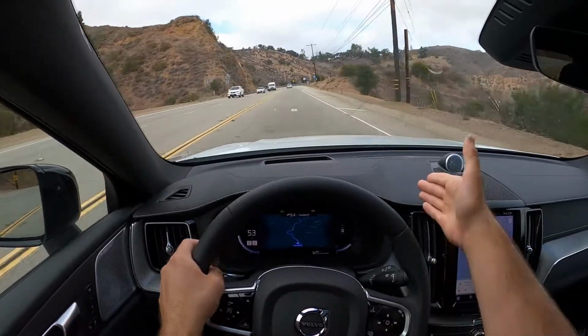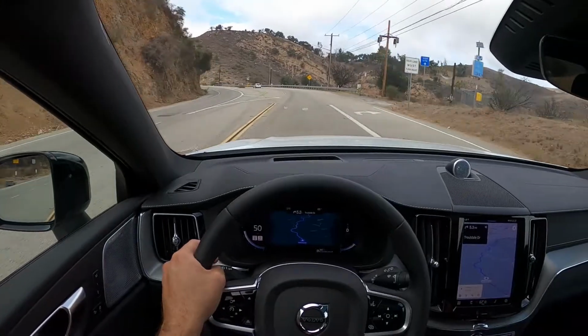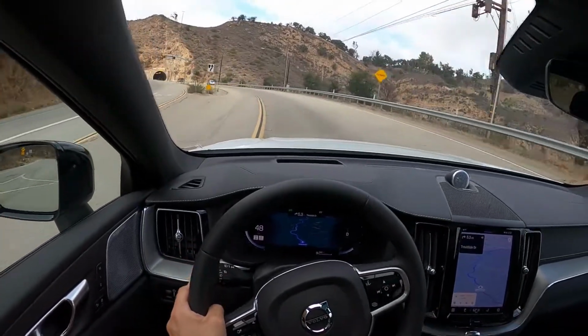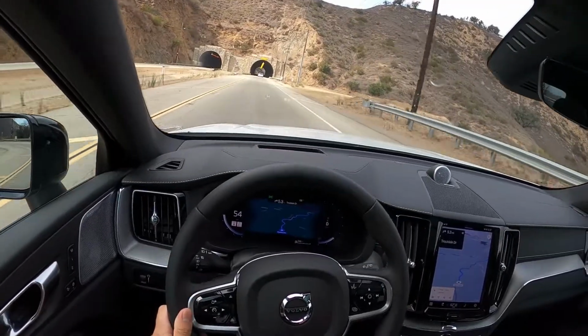And also, you see what I did there? Merge lane, use my turn signal. California folks, trust me, it's worth it. And going into this little tunnel right here, this will be fun. Let's see how she goes.